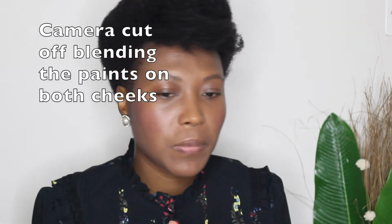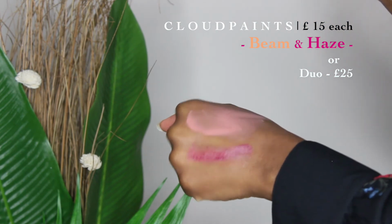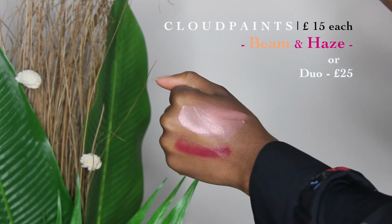So which side have I done? Okay, no, that side. Don't know what I'm doing. Right, so I'm gonna stop here and move on to something else. Not sure if I showed you, but these were the Cloud Paints in Haze and Beam.